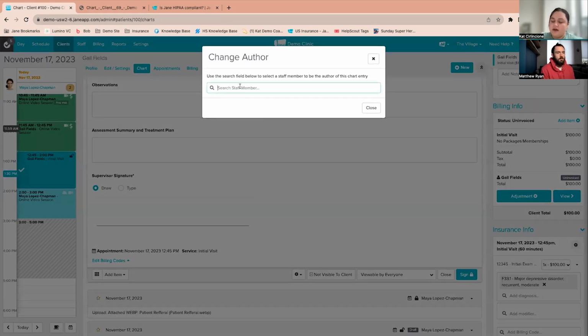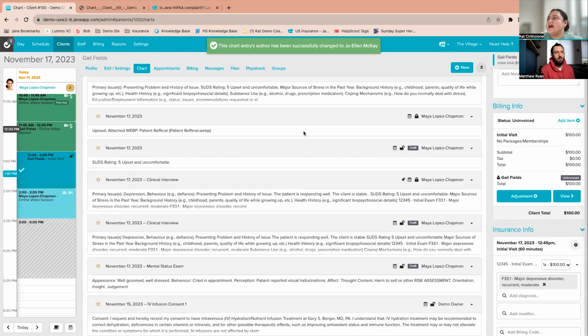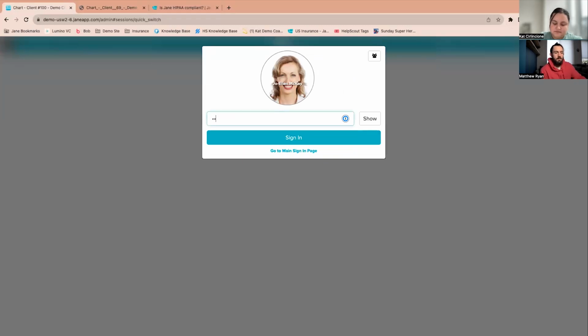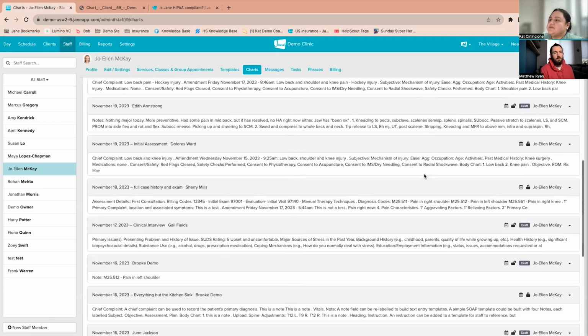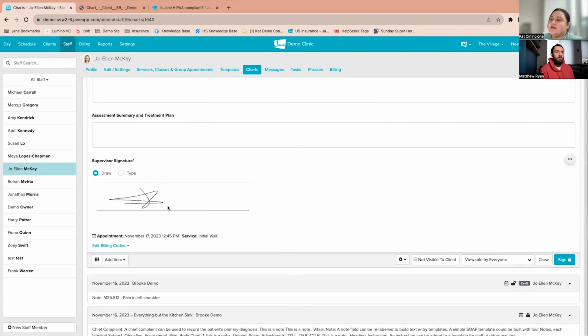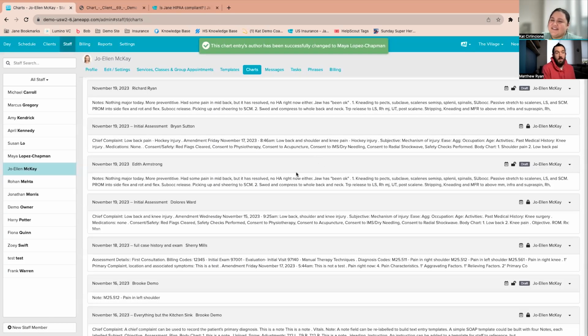So if we go ahead and change the author, I'm going to change this to Joellen. Joellen is my supervisor. Now, if I go into Joellen's space, I can see any of my unopened charts via this little lock here on the side. Once I've located the chart that I need to be working on, or maybe I'm working through a few, if I've got a few people sending me for signatures, I can come in, add my signature to the bottom here, and then send that back to the original practitioner. Awesome. That's fantastic. So it looks like you are able to get both a supervisor and a supervisee signature all within Jane. Huge.